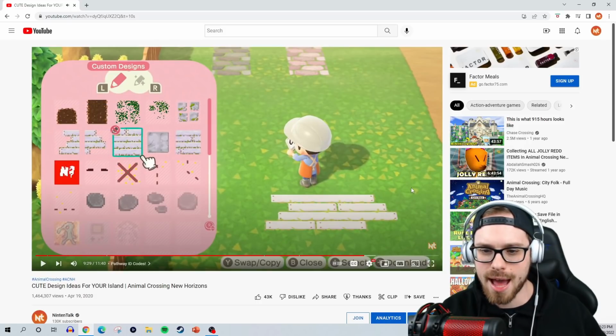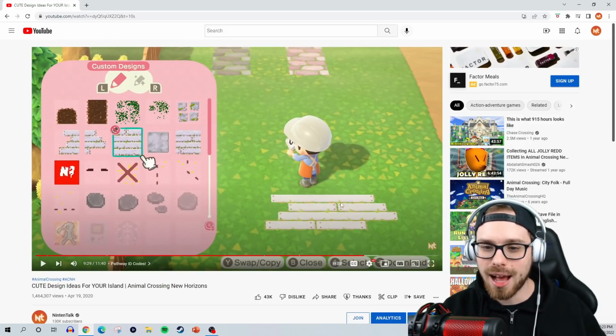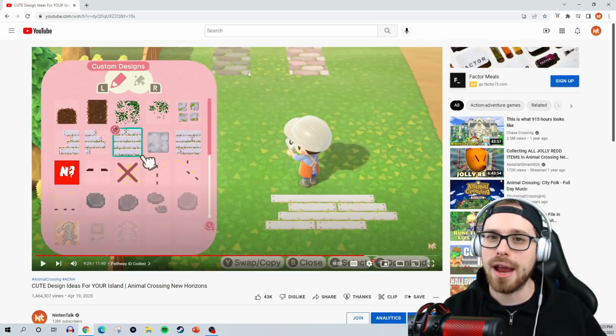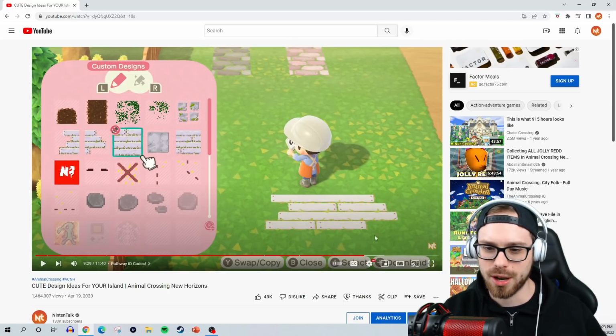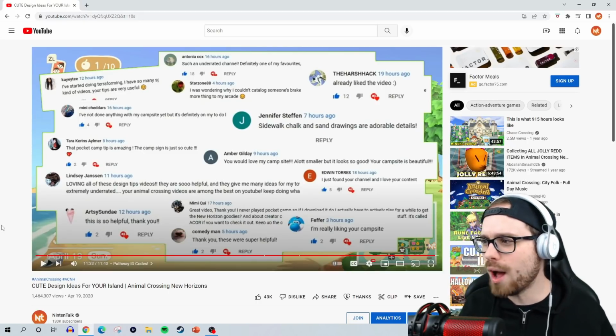Now I'm showing patterns. Actually, you know what? This white plank pattern ain't too bad. I still rep that heavy. These ones up here, not great. They're like some brick ones. Not great.